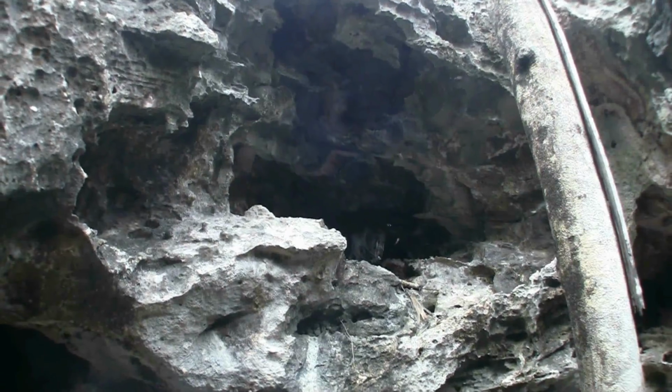And wow, that goes back. Okay, yeah, goes back about another 10 feet. Okay, curious. Yeah, you can see why these islands are good for caves. The rock is so rotten. Anyway, time to see if I get out.